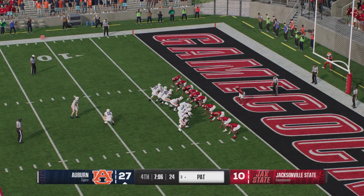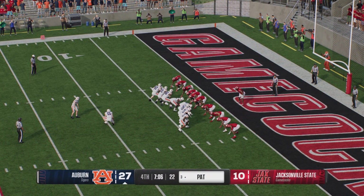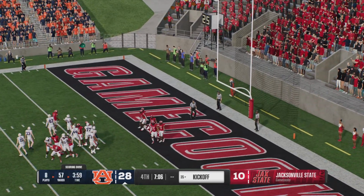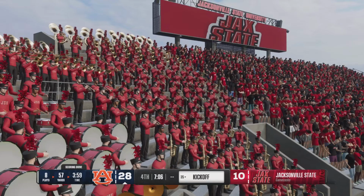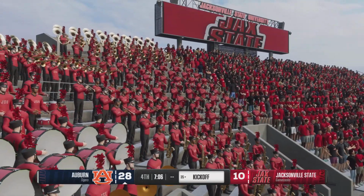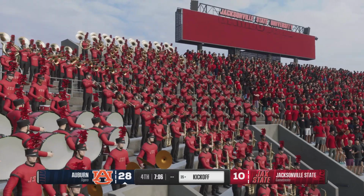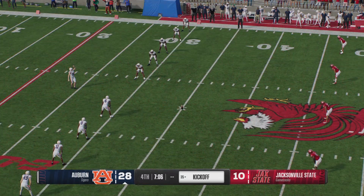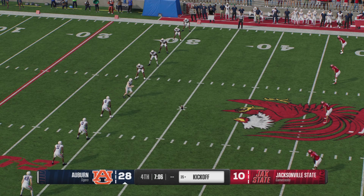Lining up to tack one more onto that lead. And now with the extra point, they're up by 18 here in the fourth. That drive covered 57 yards for the touchdown. And they finish it up with a 3-yard scoring toss. About to kick it off after punching it in for the touchdown.